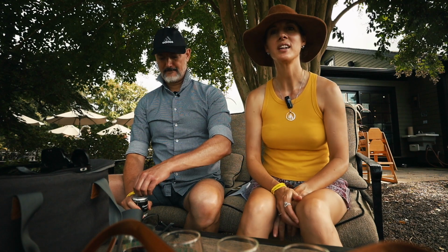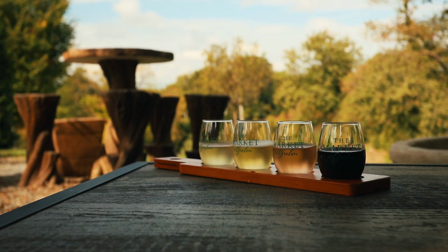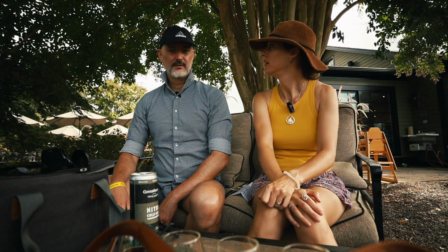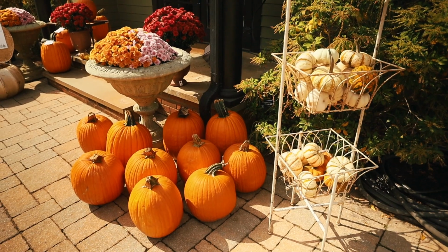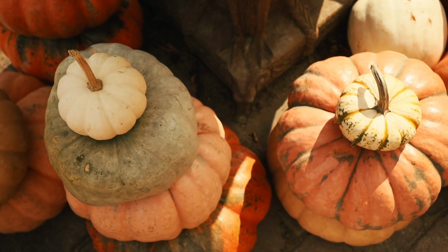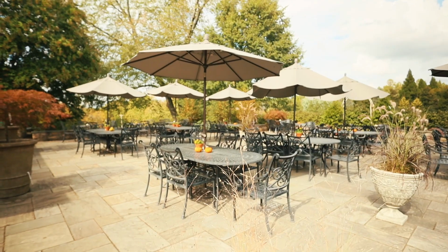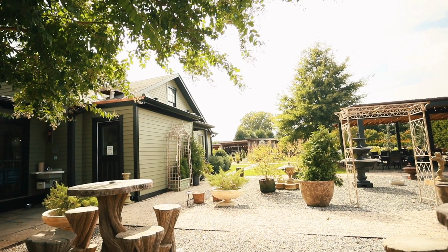So I'm not having coffee because we also have a wine flight to enjoy. Oh, that's cool. So this is the market at Greelin, or Greylin, I don't know how to pronounce it. Yeah, I don't know. They've got a lovely market, as the name describes. Some very quaint things, and then lovely seating area out here. They do have 2 vegan items on the menu.